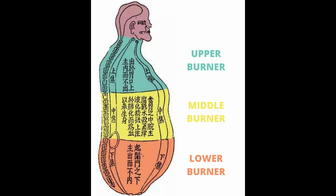The lower burner is a region under the stomach that contains the kidney, bladder, small intestine, and large intestine. The main function of the triple burner is to act as a pathway for qi and water to be transported and flow throughout the body.